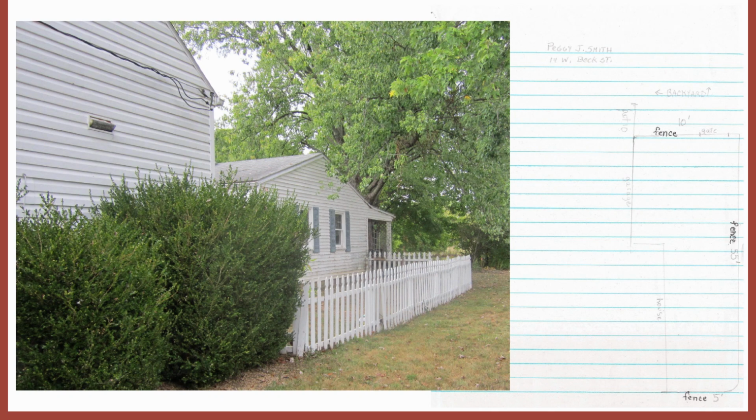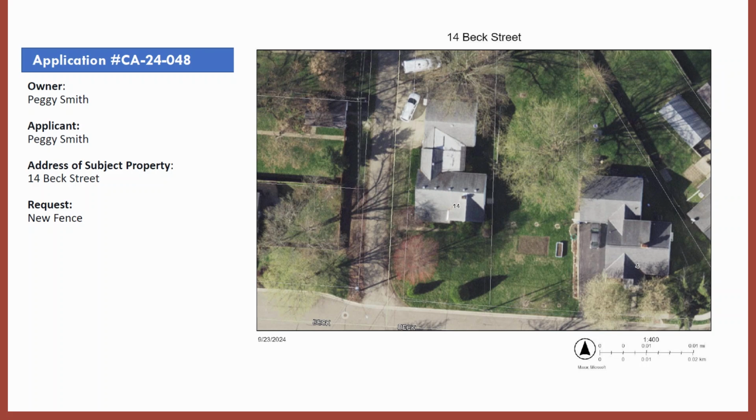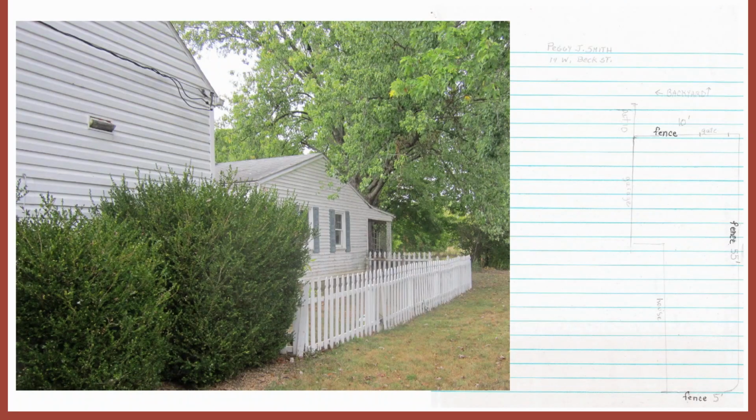Good questions. Can we see the overview one more time? This is just a building, looks like the neighbor's yard is open there. Correct. It looks like the fence will be finished, like in this photo right here. Looks like the rails structure of the house. Is the fence on the neighbor's side? No, it's interior. Okay, okay.